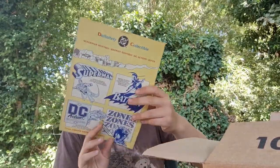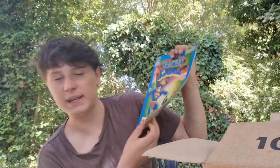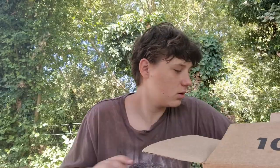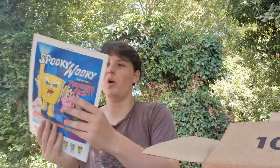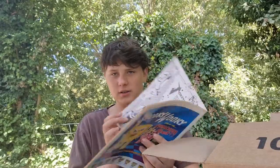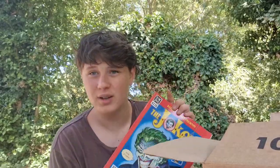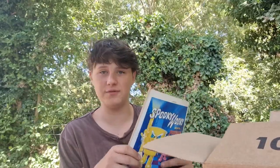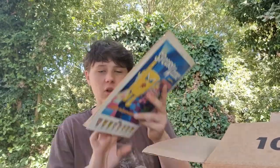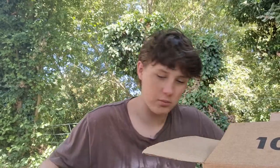This Batman and Superman, that's probably one of the dopest art covers I've ever seen in my life. Just so clean and so original. We've got, oh yes, okay, so this is the card one. It's still old because it's only £1.75. For special editions now it's like £10. But we've got the Joker comic. This is sick. This one looks good. I like the look of that one.